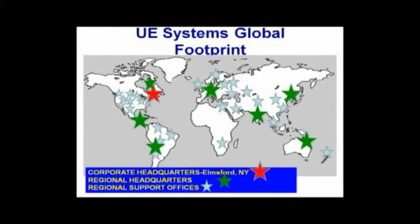As an equipment supplier, one of our firm beliefs at UE Systems is that the use of the technology is great, but it's not enough. You have to learn how to integrate the different technologies into your overall maintenance and reliability program to make those programs effective, the very best that they can be.